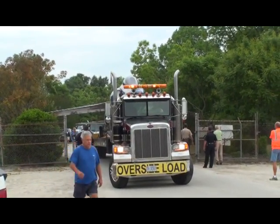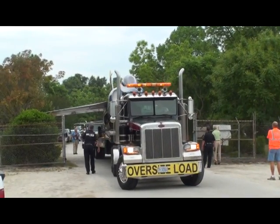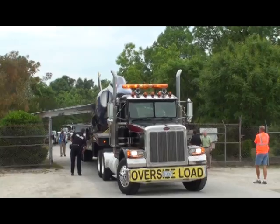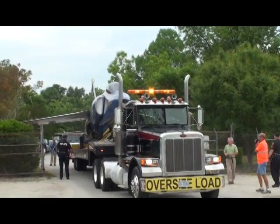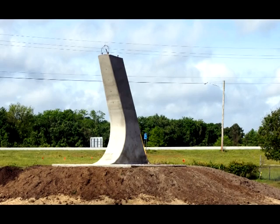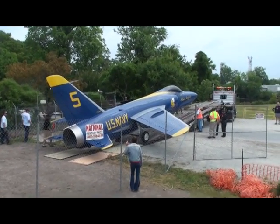turned so that it can be positioned to go to a temporary spot where it will be held until they can attach the belly plate and then raise it onto the pedestal. Beautiful pedestal that is going to give a truly commanding appearance for this very special jet. Unloading done very carefully as it comes down off the truck.